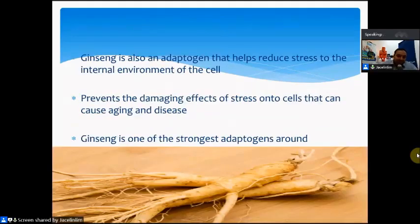So ginseng also has another property apart from the ginsenosides. Ginseng is also an adaptogen. Adaptogen means something that balances out the immune function. If the immune function is low, the adaptogen will boost up the immune function. And if the immune function is too high, it will calm it down and stabilize it. So among all the adaptogens that we are familiar with, ginseng is supposedly the strongest adaptogen currently known. So this will help to reduce stress, both internal stress that we face on a day-to-day physiological level, and also external stress from our environments around us. Example, pollution and food and noise and all the external environments that stress us out. So this will create a reduced stress level within the body. Stress eventually causes damaging effects to the cells, and this accelerates the process of aging and disease.